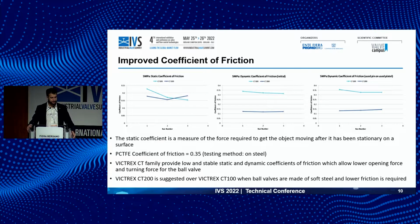CT100 is actually comparable with PCTFE, so we have slightly lower values, but still in the same range. There are no big differences between CT100 and PCTFE. Another strength of CT200, which is a filled material, is that it's lubricated somehow. This measurement was taken at 5 megapascal. We also have the same results for 50 megapascal.